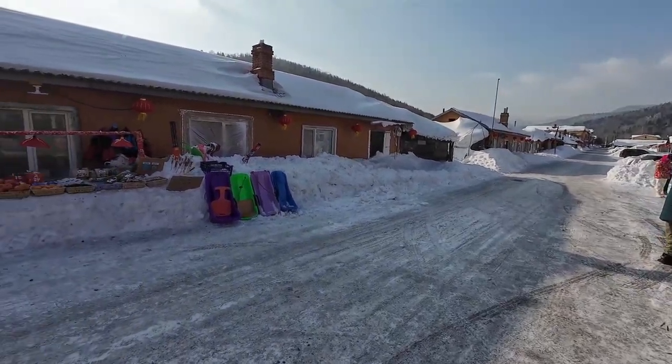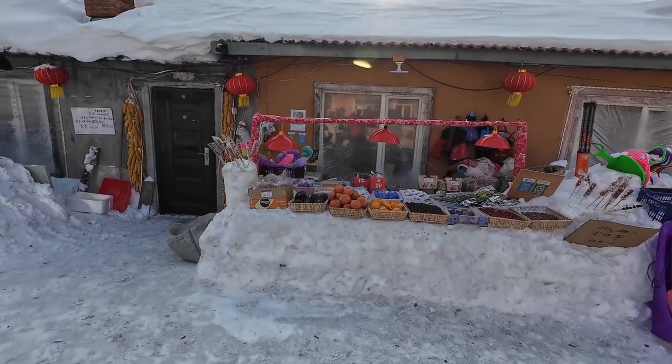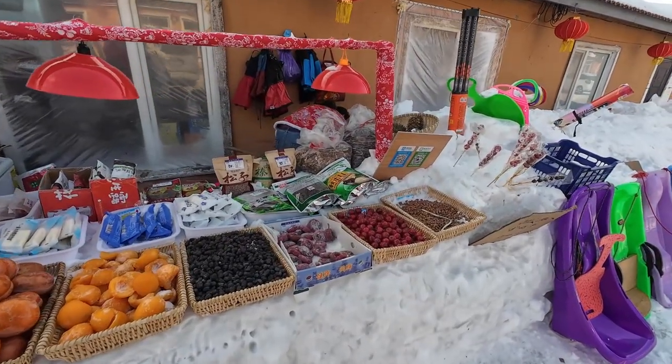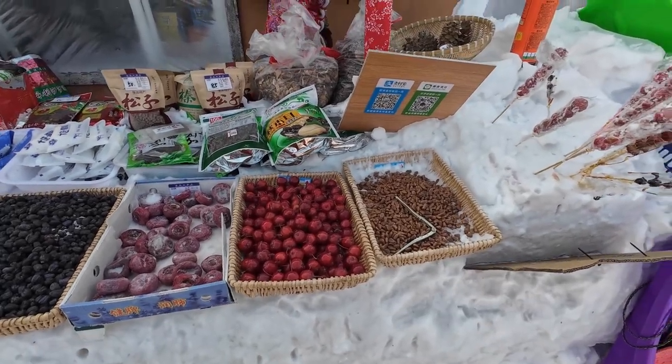Look, these are the firecrackers as well. Cherries, red cherries, frozen red cherries.